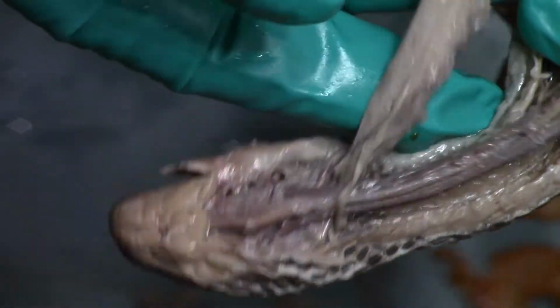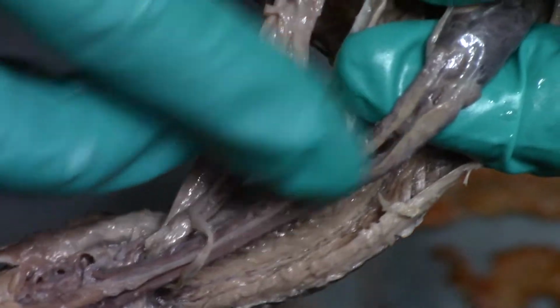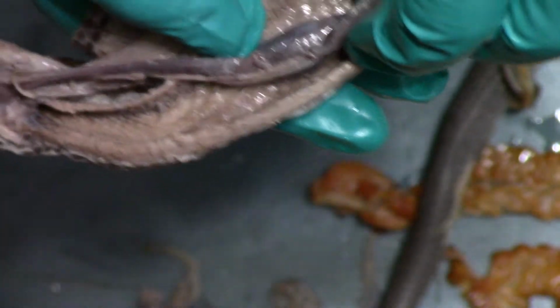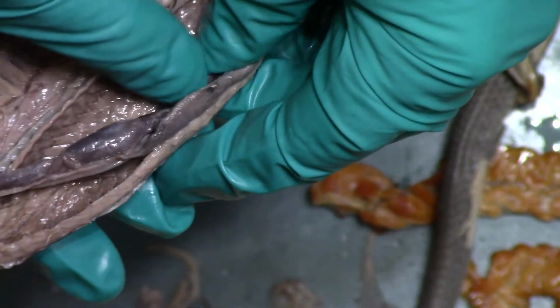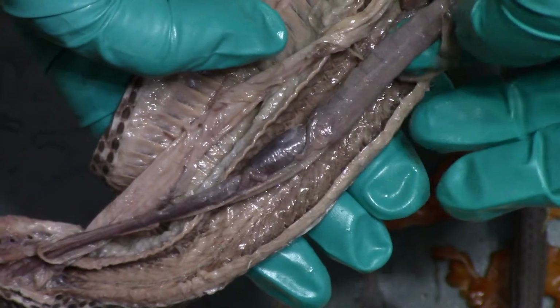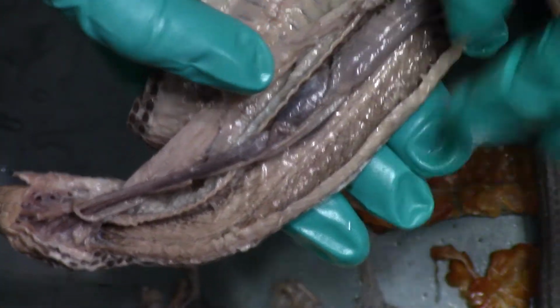You can find the esophagus through the mouth. The trachea has those lines and it leads into the lung. So follow the trachea down to the lung. So this is the lung at the bottom of the trachea. And it's just posterior to the heart.